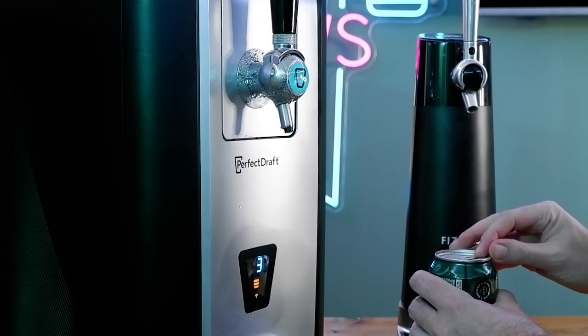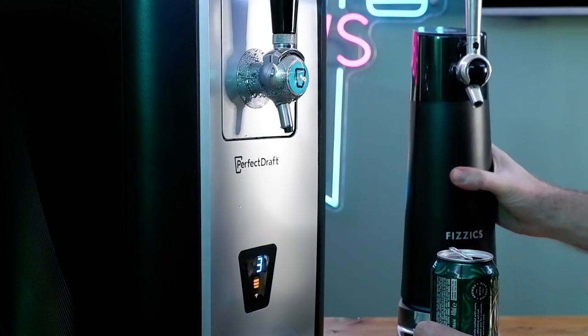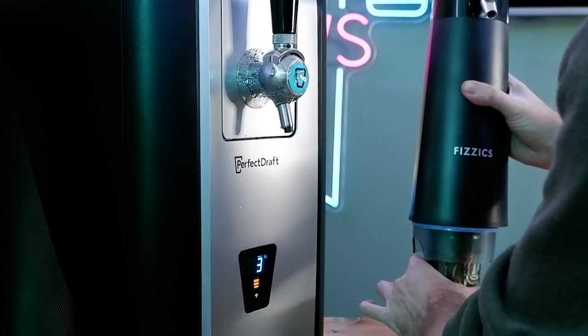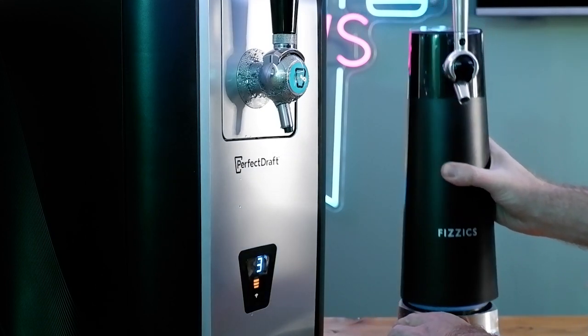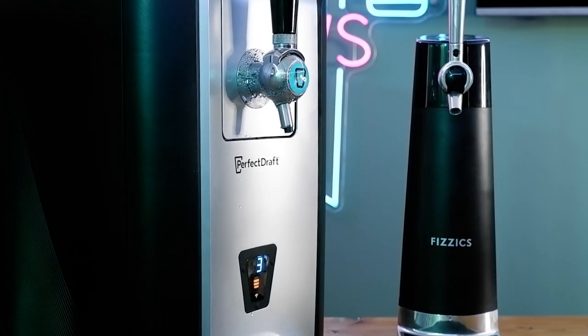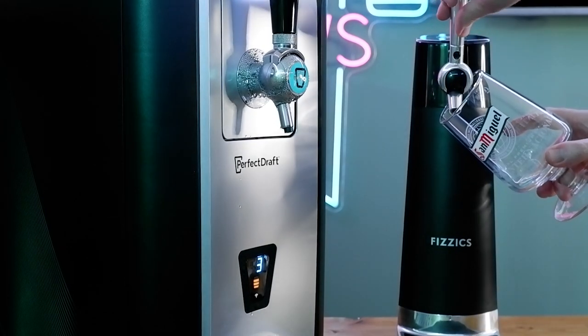There we go. So it works with cans and bottles, this little beauty. Just got to pop that in there. Look, pop the straw in. Pop that in there. Simple as that. It is easy, this machine. It is easy. Right, let's give it a pour.